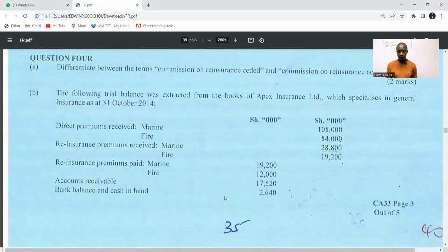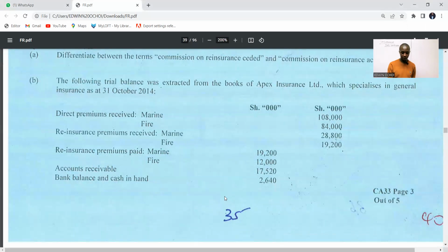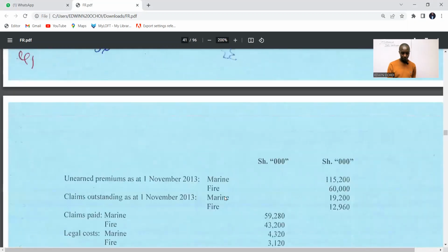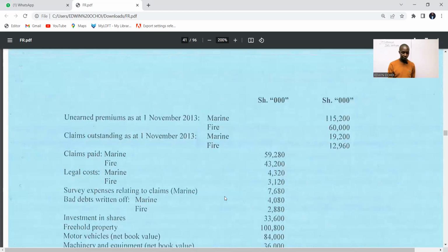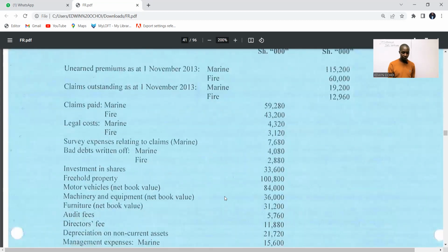Then they said the following trial balance was extracted from the books of Apex Insurance Limited, which specializes in general insurance. So we have direct premium received, reinsurance premiums received, reinsurance premiums paid, accounts receivable, bank balance, and cash in hand. Then we have unearned premiums as at 1st November, claims outstanding as at 1st November, claims paid, legal costs, survey expenses relating to claims, bad debt written off, investment in shares, freehold property, motor vehicle, machinery and equipment, furniture, audit fees, directors' fees, depreciation on non-current assets, management expenses.